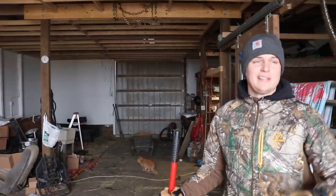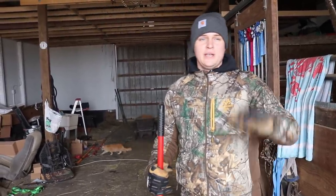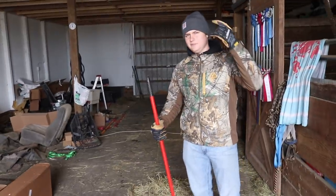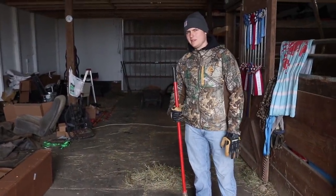Anyway, so we got the exterior of the truck pretty well pressure washed and wiped down with microfiber towels. Now what we're gonna do is empty the interior, so that's why we broomed off the spot. We're gonna take his guns and coats and all. What else did he have in there? Guns and coats and stuff?